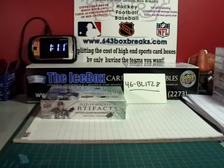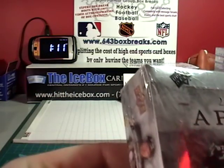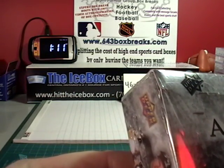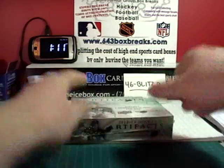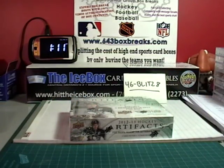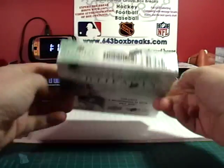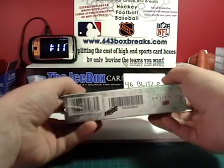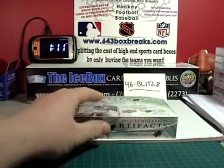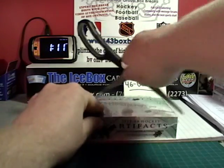So we'll get to the break right away. Here is a serial number ending in 089. I'm trying to be as fast as possible here. I think there's another bin coming up behind me, so I'll get out of the way for that as quick as possible. And of course, show you that it's sealed 100%. I love my Artifacts. Here we go. Good luck.